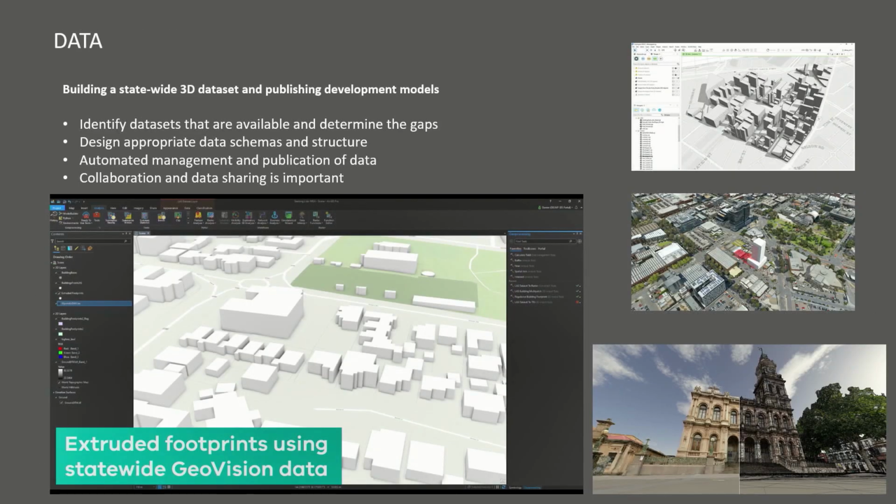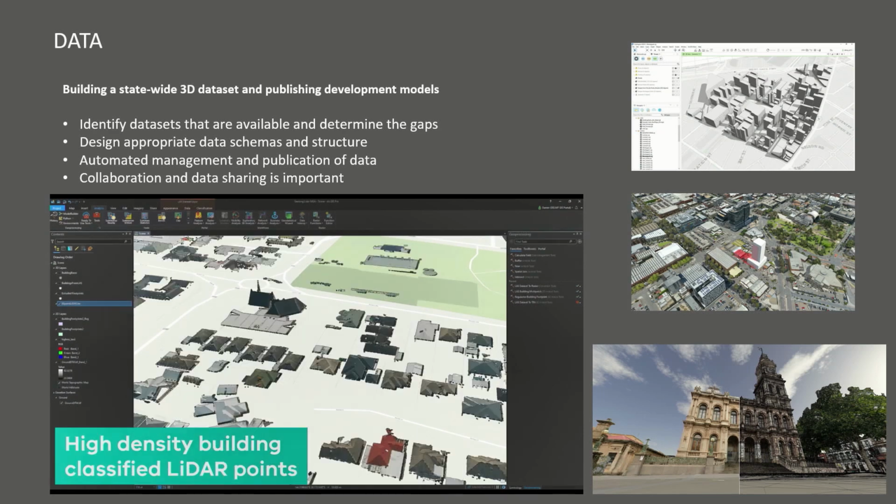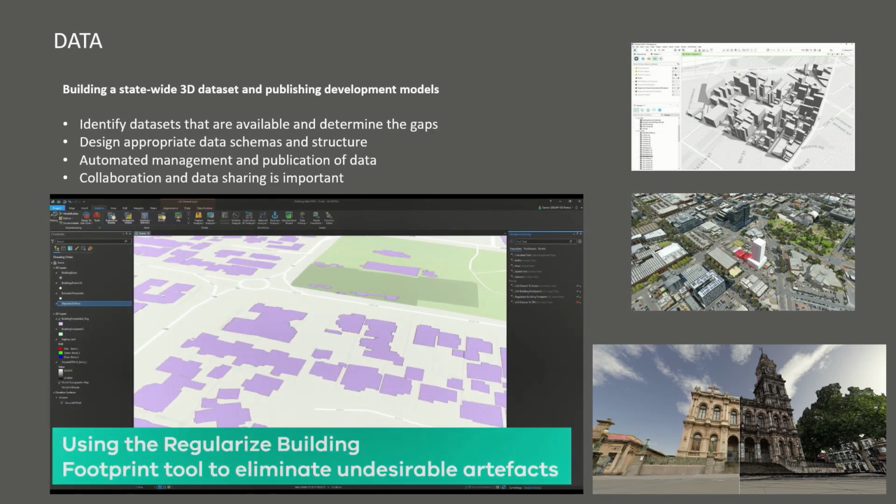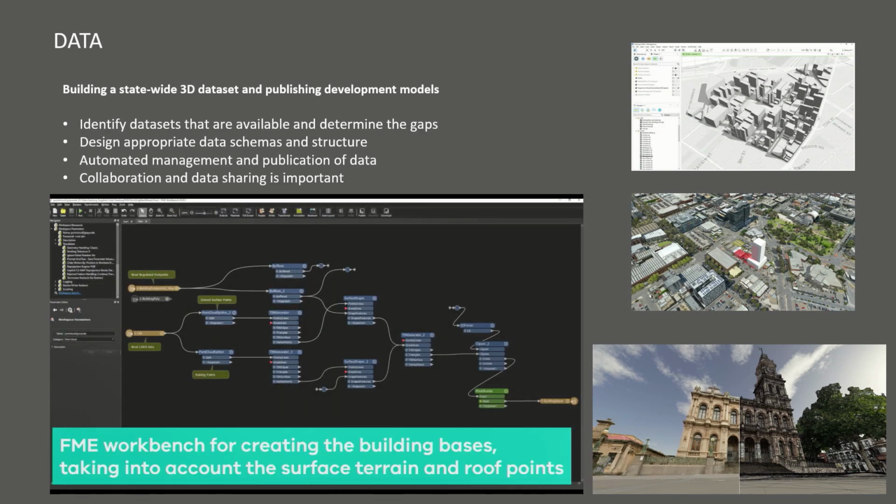And firstly, data. We realized early that the success of this project hinged on a solid data schema and data management strategy. With our solution not being solely focused on metropolitan Melbourne, we knew we had a large task ahead of us to not only build out a 3D base map for the whole state, but also to provide other data sets that would aid in analysis that's needed to be undertaken within the application.